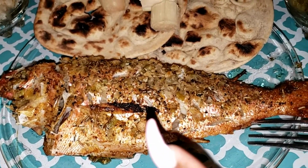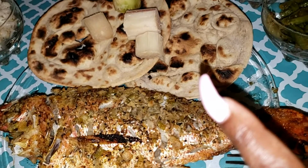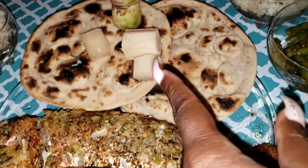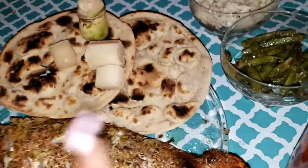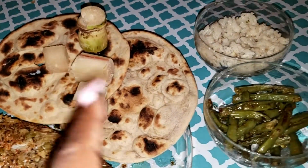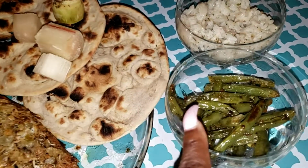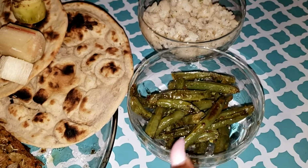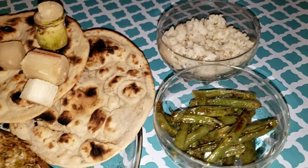This is the red snapper. That's roti, and this is some sugar cane. He got some raw sugar cane from the Global Mart. We got a little bit of hot sauce because your girl's still Black, so we still like hot sauce even though we're pescatarian. We got some roasted green beans, oven roasted green beans, and then some seasoned rice.